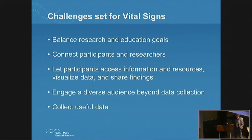In trying to do this, there were a number of really important challenges that were set out, that is balancing the research and education goals, both of which are essential to the success of the program. Connecting participants and researchers, which sometimes is not easy, and especially sustaining that kind of connection over a long period of time, which we've done now for 6 years or more. And then, of course, letting participants access the information and resources, visualize the data, and share findings. So people can get in there, and they can really use the data and the tools that are there to do a lot of interesting work.